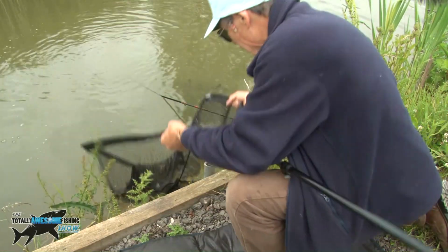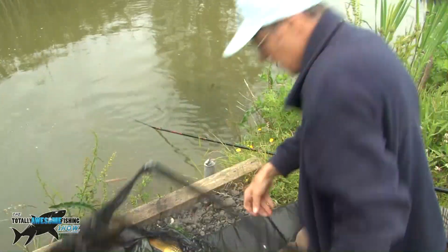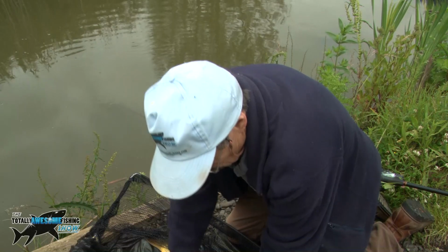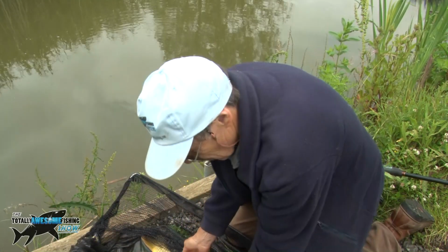That's the carp done, definitely. The other thing is kneeling in the slime as well. When you really upset your mother and your girlfriend and your wife when you get home. The upside of that is, of course, they know at least you've been fishing.